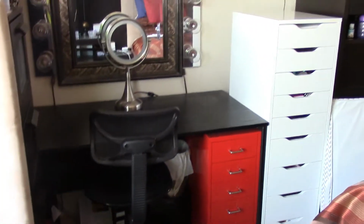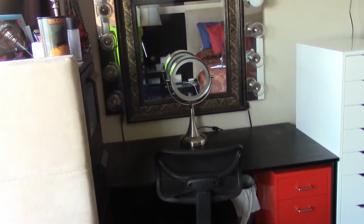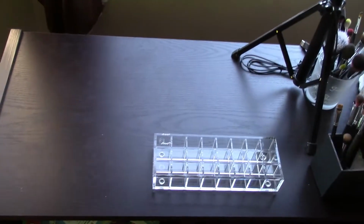So I just realized that I wanted to go over to my vanity, but I can't do that because I have the plug-in for charging my camcorder. So I'm going to do everything here. I have this bench in my room that I absolutely hate, but I have a whole bunch of crap on it. So here's where I'm just doing whatever I can do, cleaning and organizing.